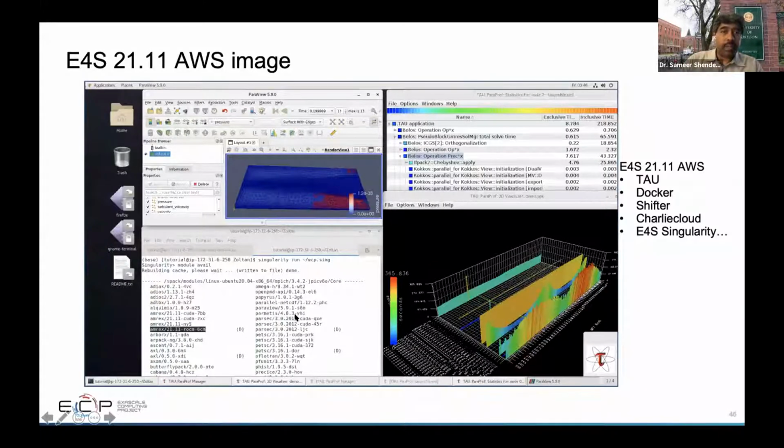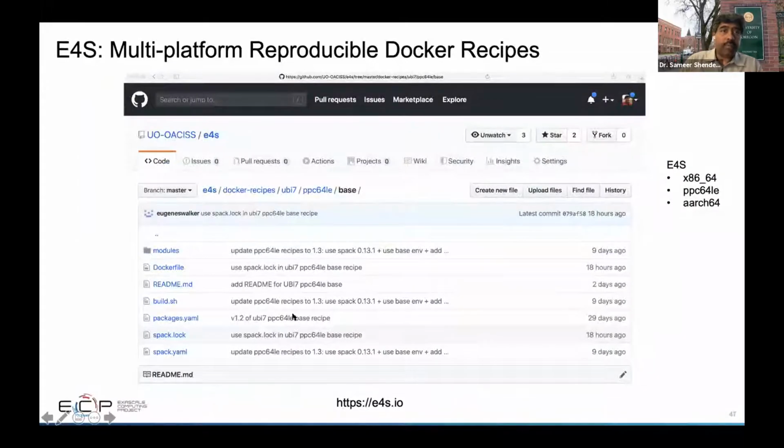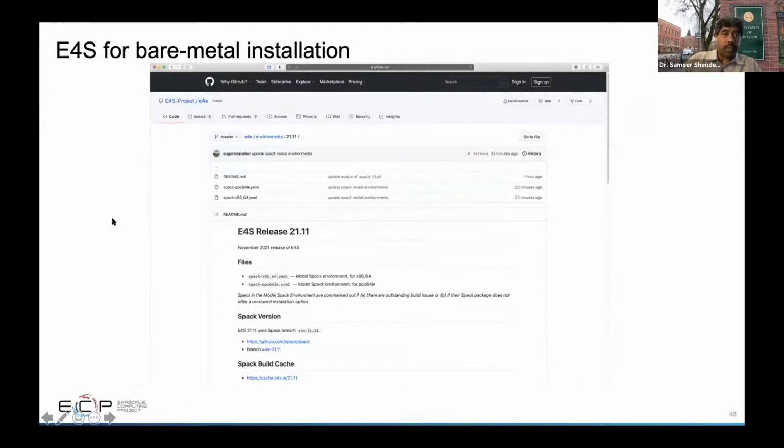We have a support for AWS, and we have multi-platform reproducible Docker recipes. This is for PPC64LE for UBI 7. What is interesting about UBI is that with this universal base image Docker image, if you are running Red Hat Enterprise Linux on your IBM system and you use a UBI-based image, then that image is supported. And whatever happens with that image is supported with the Red Hat model. So that's a very compelling reason to use the UBI images for Red Hat systems.